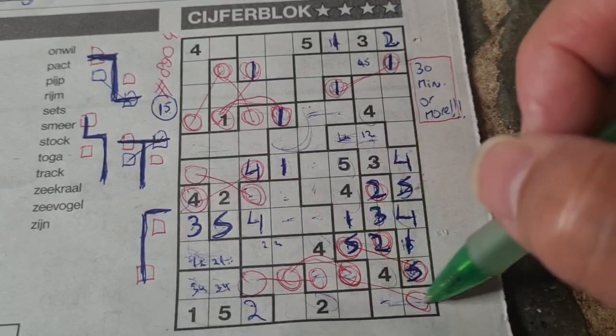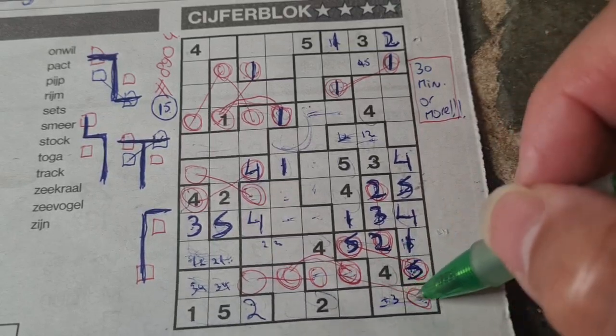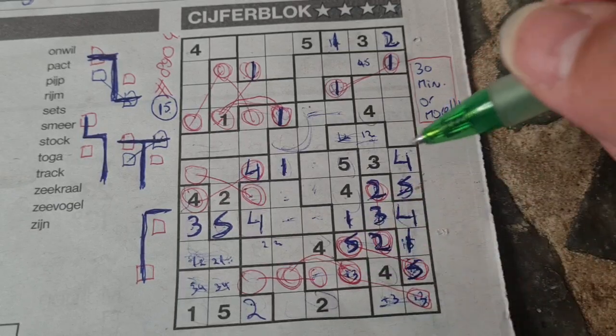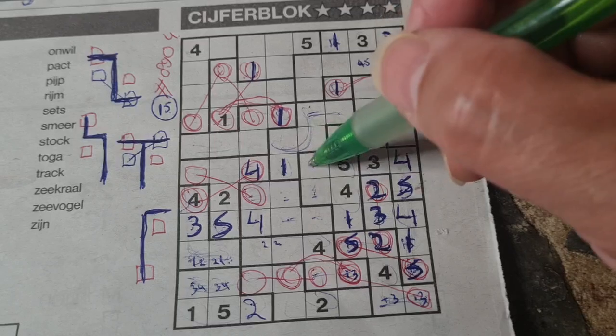2 numbers left in this Z construction for numbers 1 and 3. Let me mark those 1 and 3. Is connected with that box, so 1 and 3. 2 numbers left in this area for numbers 2 and 3, 2 and 3.